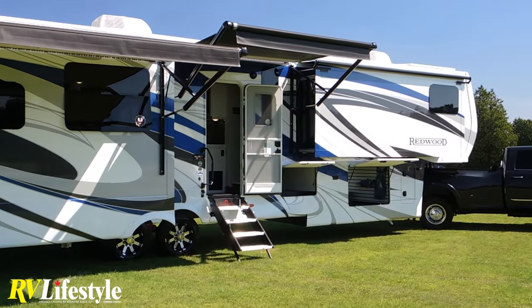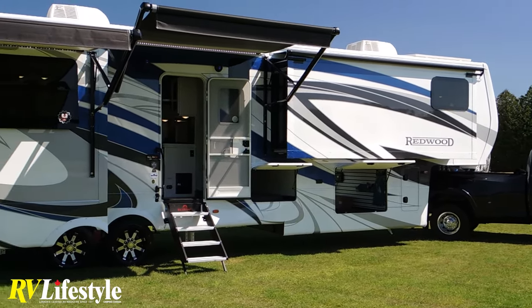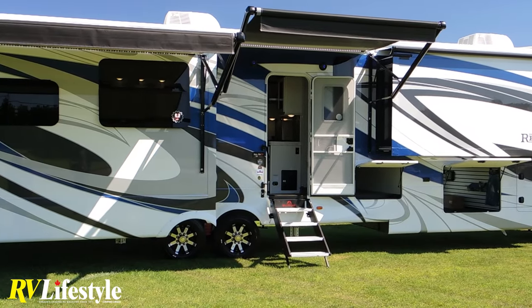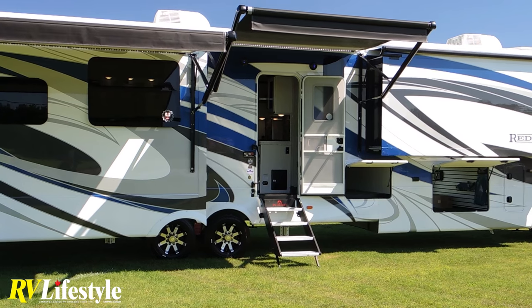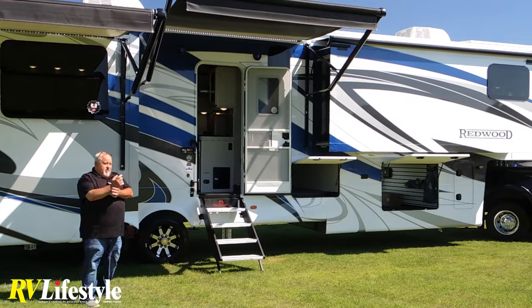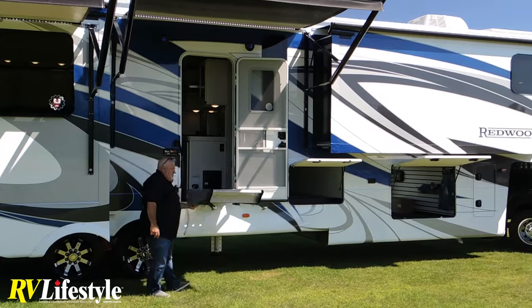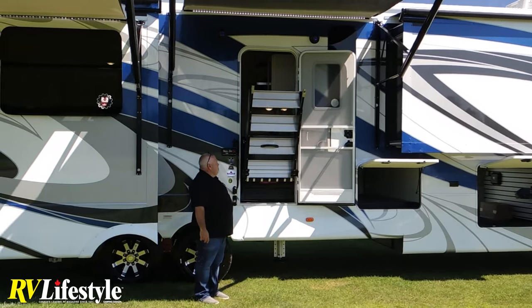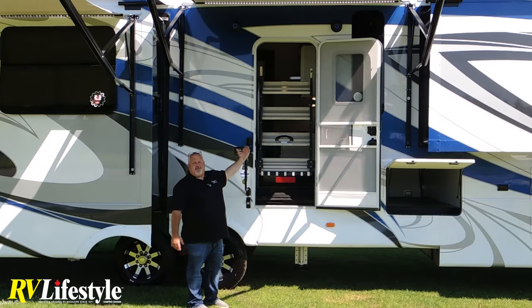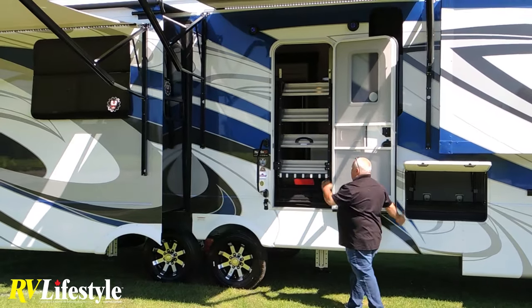Now, there are a lot of people who take a look at this. They're kind of afraid because it seems like a big unit. But they're counterbalanced, so literally you could operate that with a couple of fingers. Right, exactly. We had a customer that had surgery on his wrists, and that was one of the things, and very simple. It just goes up there, and then there's a pin to lock. The strut holds it closed for you. And then you close the door and it latches it.